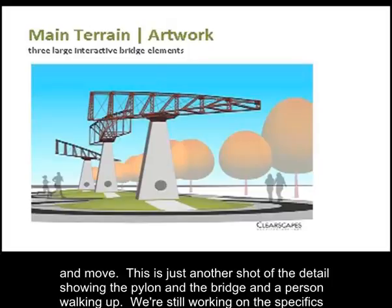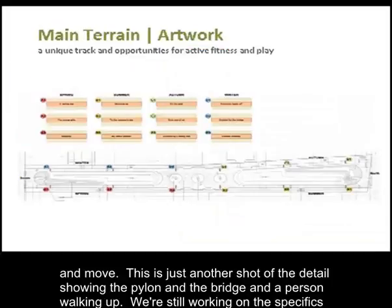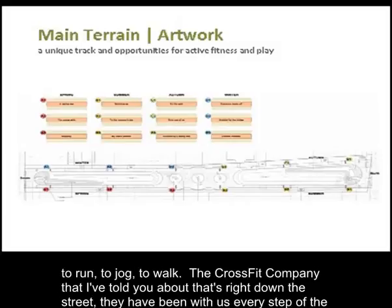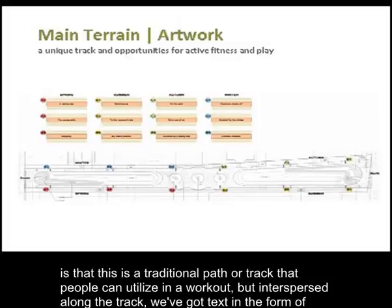This is just another shot of a detail showing the pylon and a bridge and a person walking up. We're still working on the specifics of what the wheel looks like, but I'm sure it'll be really cool. So here's the pylons. Around the whole park is a literal track that people can use to run, to jog, to walk. The CrossFit company that I've told you about, right down the street, they have been with us every step of the way and have really advised on how they would use this as circuit training with their clients. I mean, they're literally a block away. So the idea is this is a traditional path or track that people can utilize in a workout.